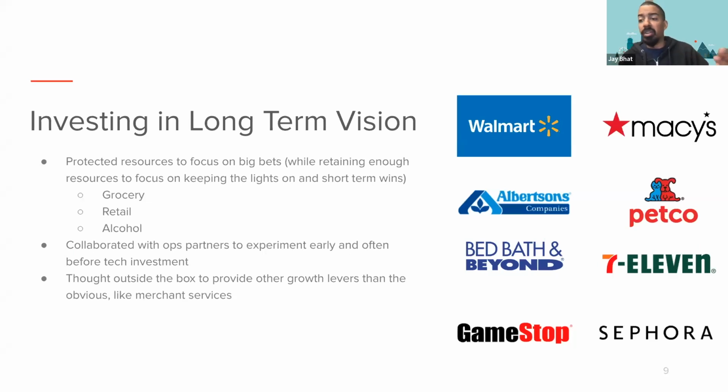Some of the early investments that we have worked on or are continuing to work on here are grocery, retail, and alcohol. Based on these investments we made over the past 4 or so years, you can see on the right some of the major partnerships and merchants that we now work with at scale that have been unlocked by this engineering, product, and operations effort.